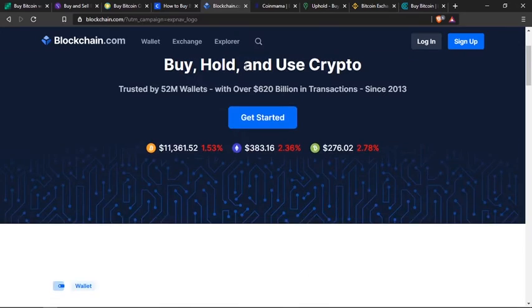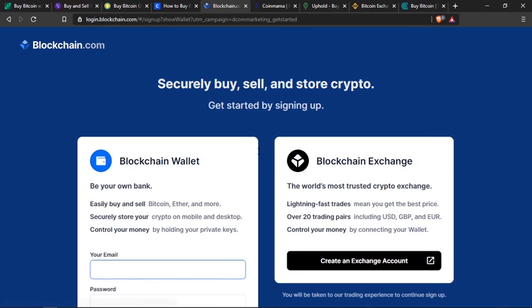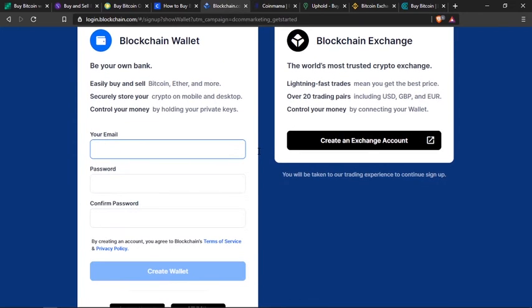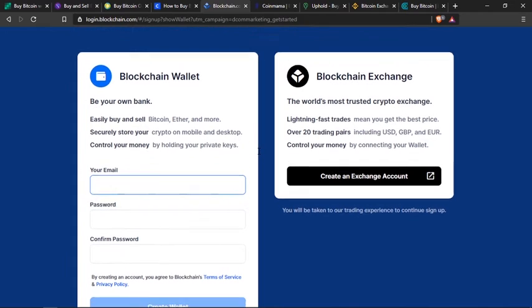If you want one, you can just go to wallet, or you can just click this get started button. You can just put in your email address and password, create an account, create your wallet and verify it. You need to have your ID around.